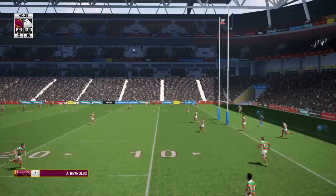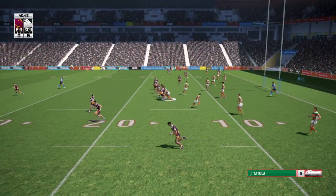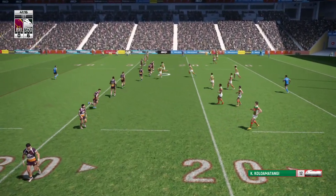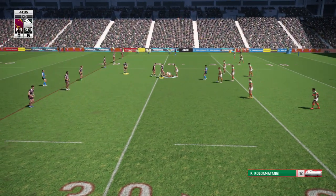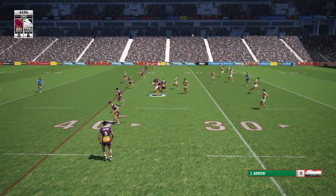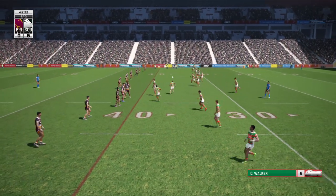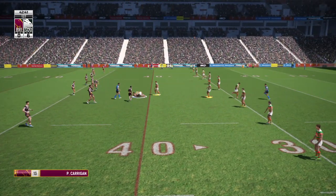Contain them with a deep kickoff. Walker there to field the kick. I don't think he knew where that one went. He's held there. One. Release. Held. Two. Hands away. Murray. Arrow. Three, surges forward in the tackle. Hard to handle. Walker. Intercepted. Nice defense. He's tackle one.